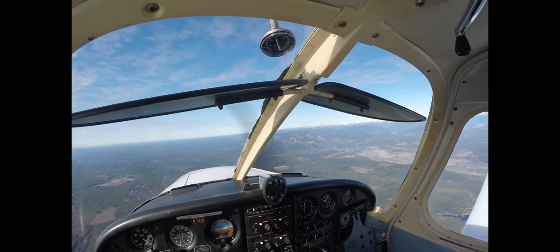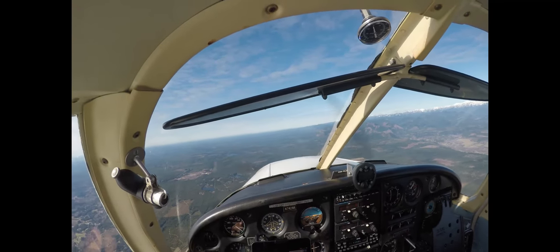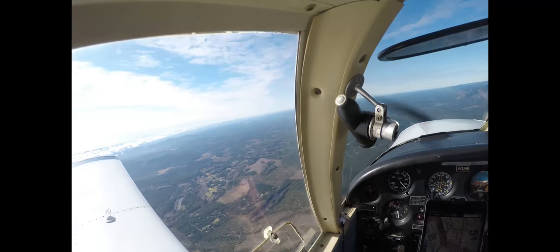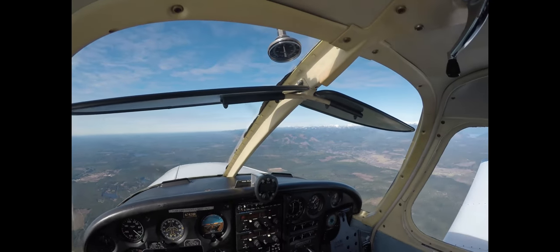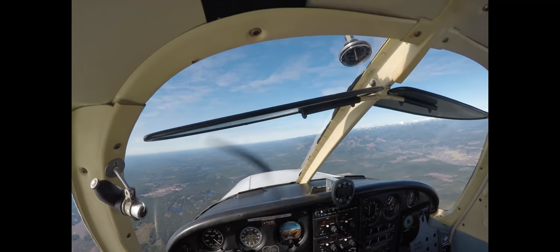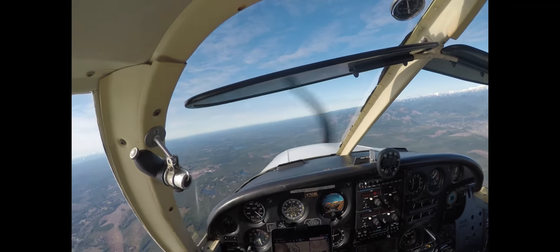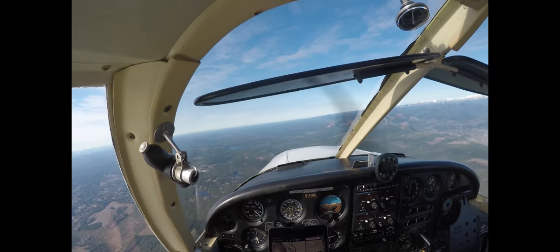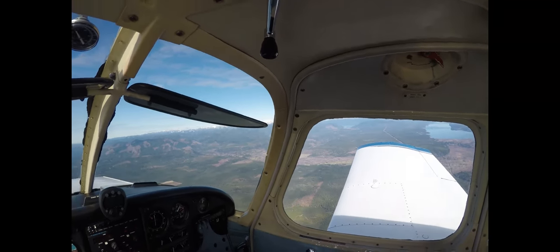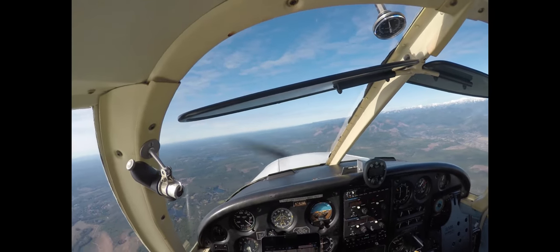Absolutely gorgeous day. I couldn't resist when I looked at the weather forecast yesterday and then I checked it again this morning. Checked the weather at all points between our departure and destination airports. And everything was showing VFR conditions, 10 mile or better visibility, cloud ceilings 12,000. What's not to like about that? Nice smooth air here. It was a little bumpy as we were passing by some of those low cloud layers, but super smooth right now.